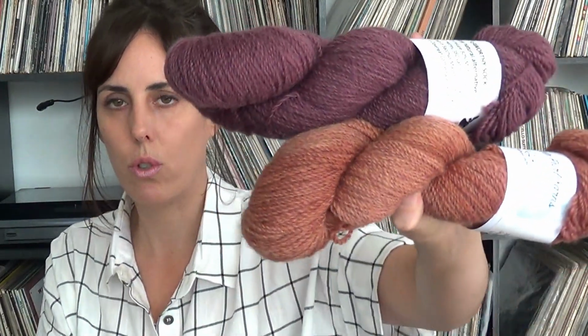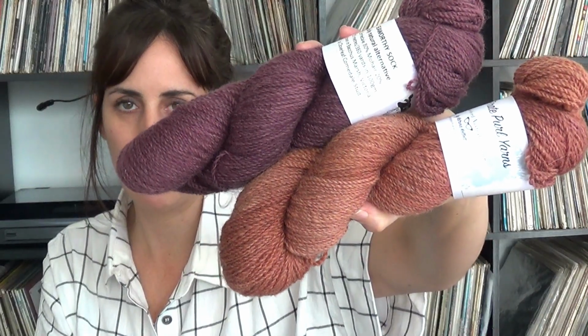I don't know, you could do a shawl, something with these. So that's option one, and I certainly will be knitting with these at some stage during the knit along.